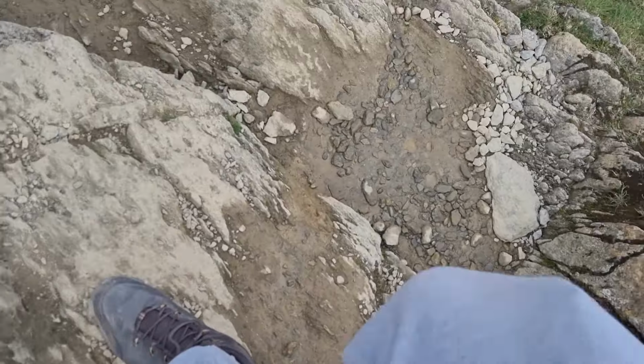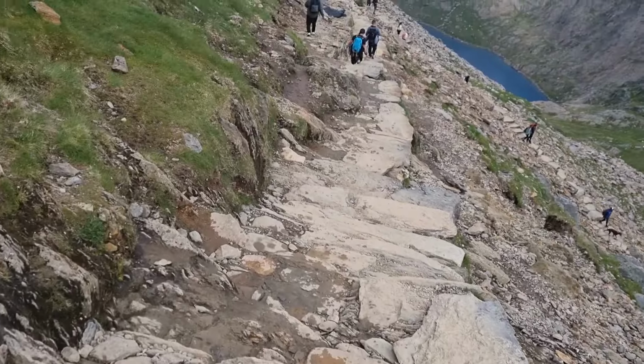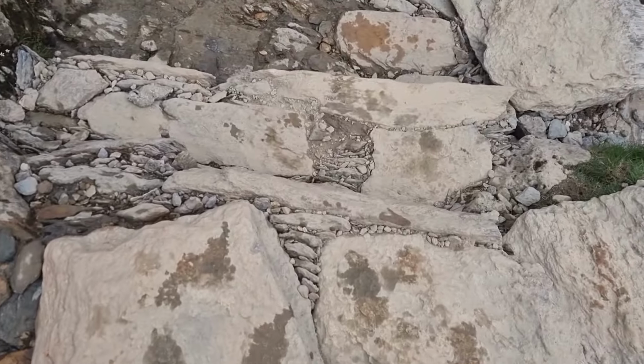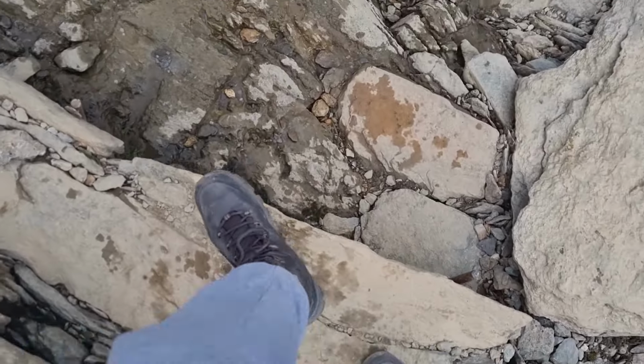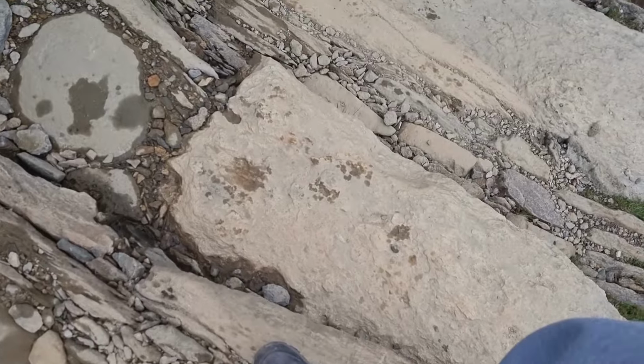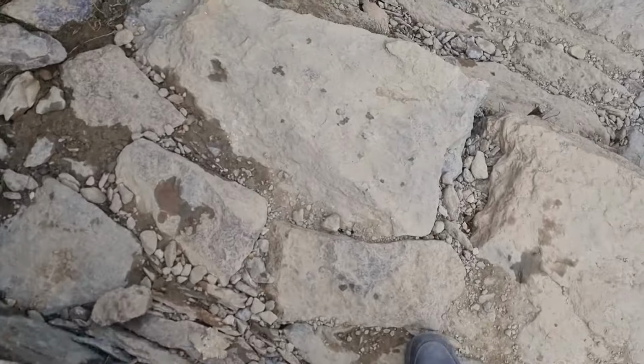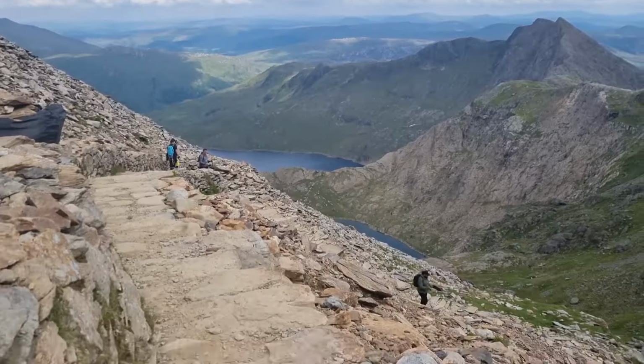Oh, it's precarious, this bit. So happy with my second summit of Mount Snowdon. Can't wait to get up and see her again. But for now, it's time to head back down and find the pig path. That's PYG, pig path, and that'll be the third route on Snowdon that I've actually taken, because I've done the Llanberis a couple of months ago. This is the miner's path, and I need to go and do the pig path. Then I've done 3.